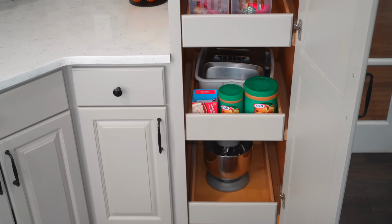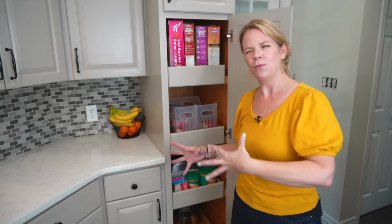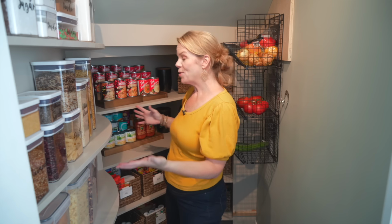So I'm loving this. Maybe this isn't the most efficient use of this cabinet, but it really works for our family. Now I want to organize the pantry with you. Here in this walk-in pantry, I want to talk about some organization that I did in here that I love and some that I don't love.